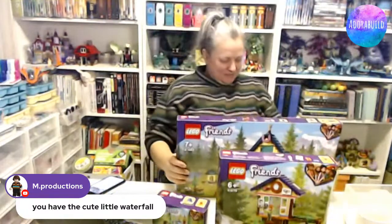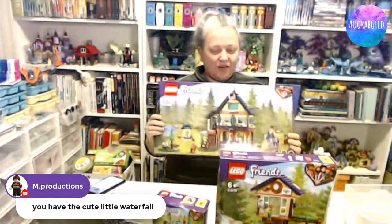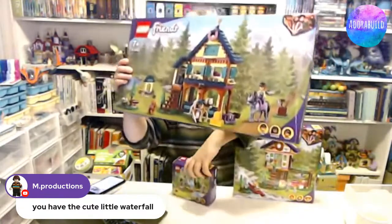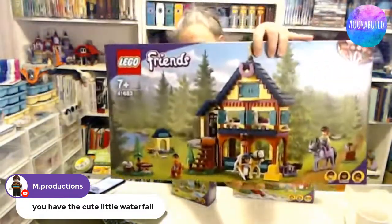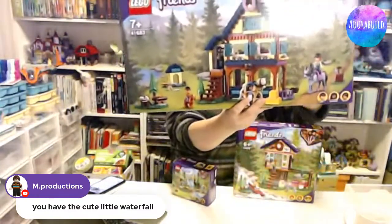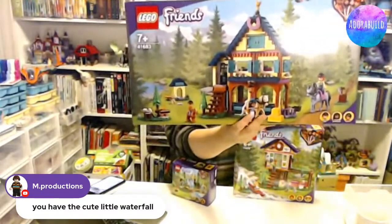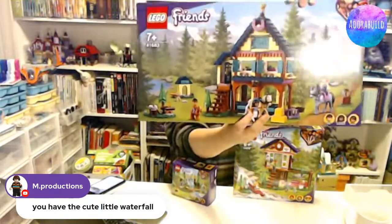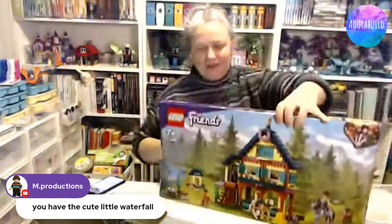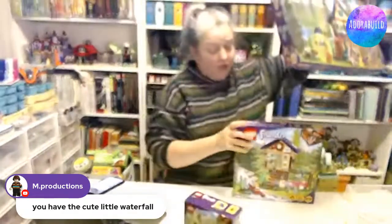And then the last set that I did pull out for tonight is the Forest Horseback Riding Centre. Again, quite a cool set. We've got a couple of new horses in here as well. And it's also looking like we've got a new little foal build as well, so a little baby horse too.